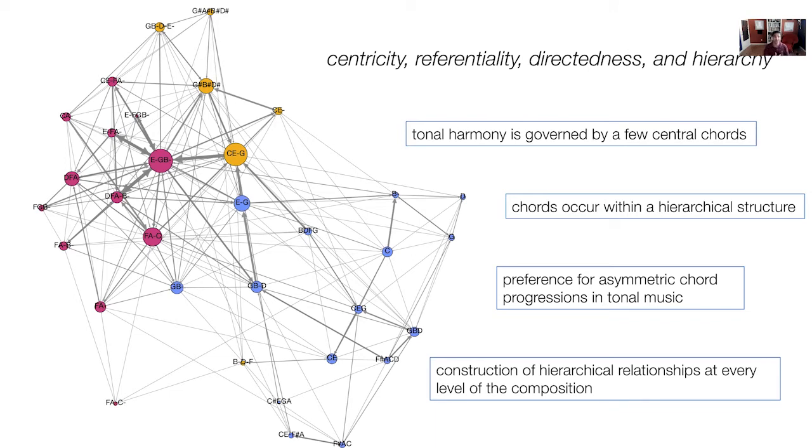And so the four characteristics that I discussed before in the geometry and topology of these networks are characteristics of tonal harmony, because tonal harmony is governed by a few central chords. The chords occur in a hierarchical structure. There is a preference for asymmetric chord progression, and this hierarchical relationship exists at every level of the composition. All this can be directly linked to the properties of the nodes in terms of their degree, their connections, and their belonging to the same community or the same group.